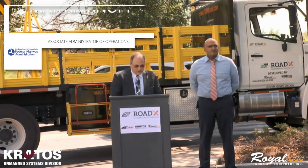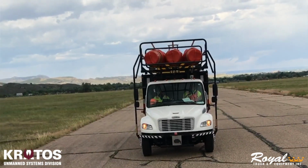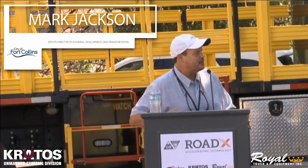CDOT is launching the Autonomous Truck-Mounted Attenuator as a pilot project that helps show what self-driving technology can do in the right application. We will eliminate any possibility of any driver being killed in a work zone from a TMA. Let's see what this thing can do.